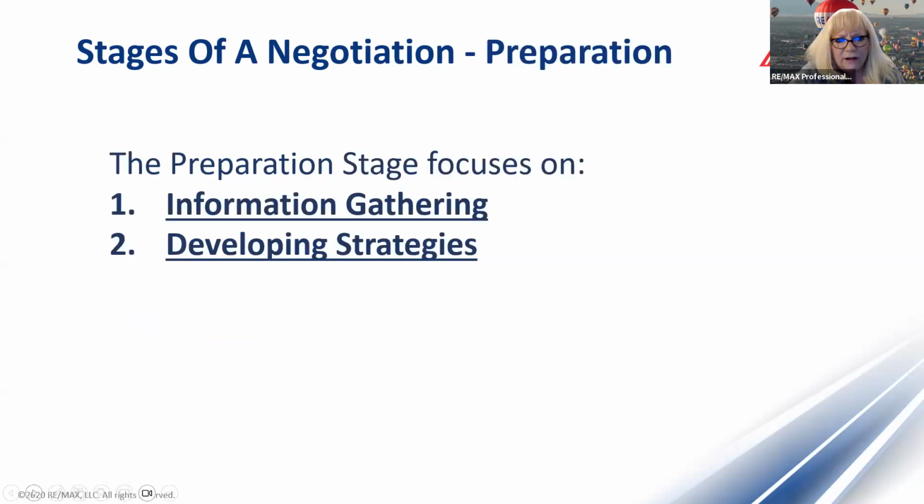All right, so the stages of our negotiation. The preparation stage focuses on gathering information, right? I just said that, gather all the information possible, because it's your job when you sit down across the table from that seller that you're able to tell them everything that you possibly can. If you have more than one offer, that becomes even more critical, because that's hard, you guys. It's hard to sit across the table from someone and tell them, I think you should take this offer, right? Because what if that offer doesn't go through?